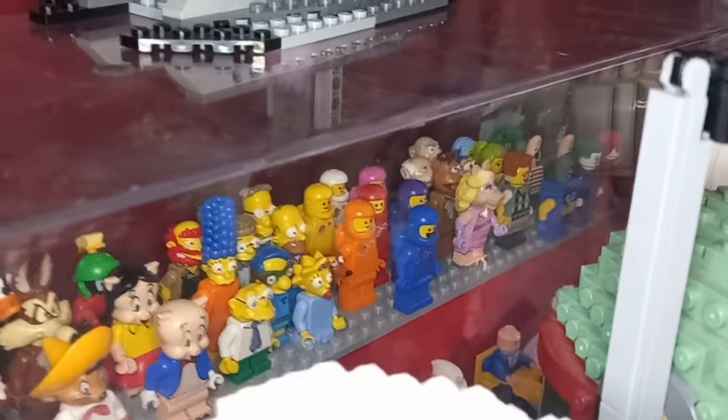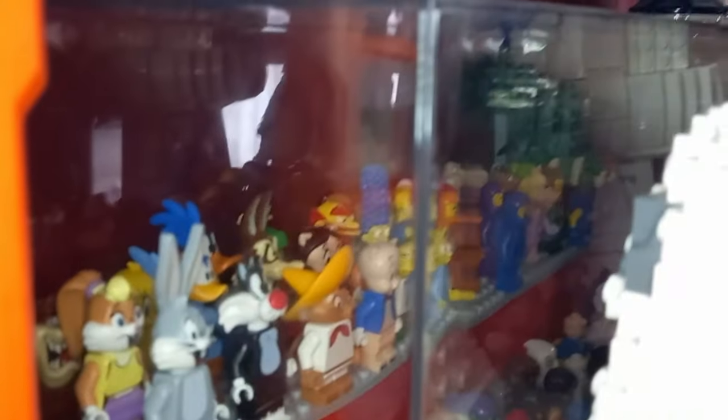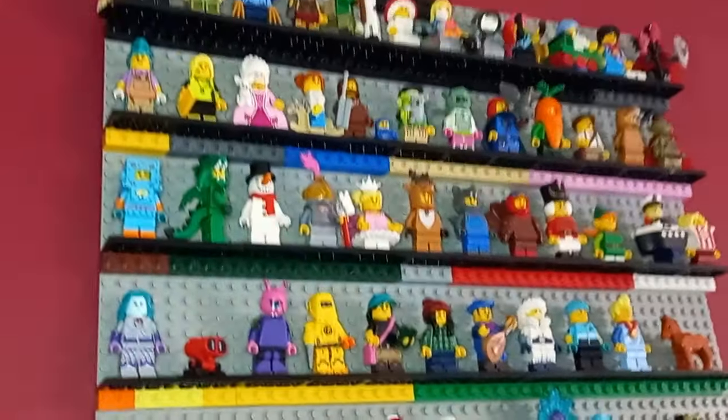And perhaps I should put Benny with the other spacemen, because he was just in a tub of a bunch of other minifigures that I've got spare just hanging around. And as you can see, we do have this base plate still up here.